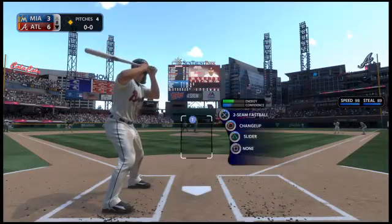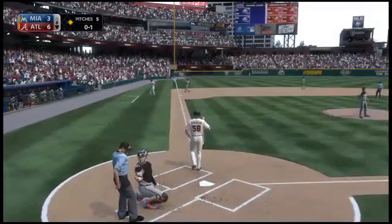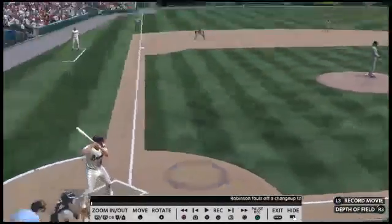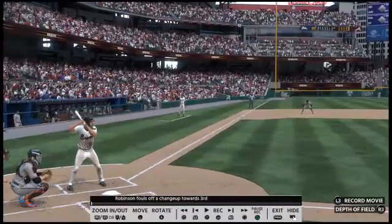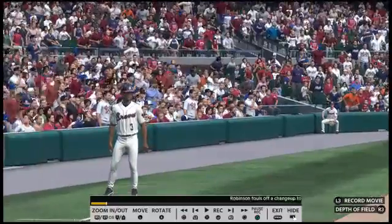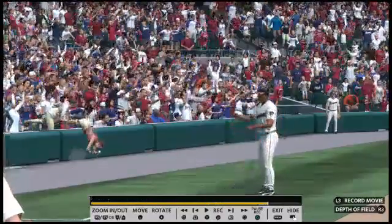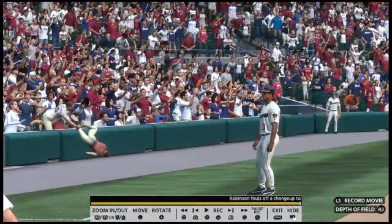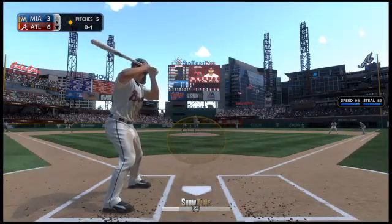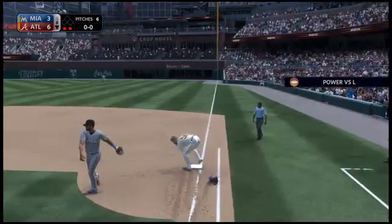Ready once again, Dom Robinson. He flew out in his last at-bat. Robinson. Ready with the first pitch. Here it comes. Ground ball foul down the left side. Oh, and 1 count, and the pitch. Hit on the ground toward the left. Here's Castro for 1. On to first, and they get the double play.